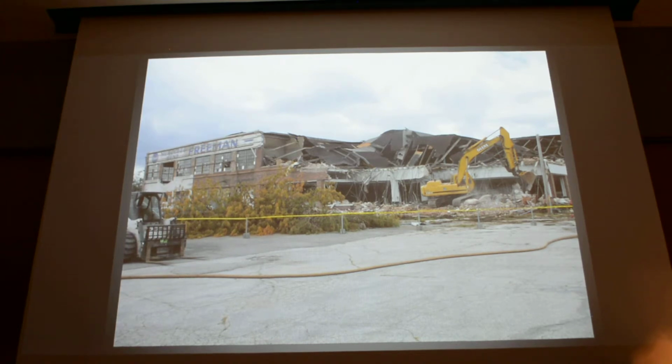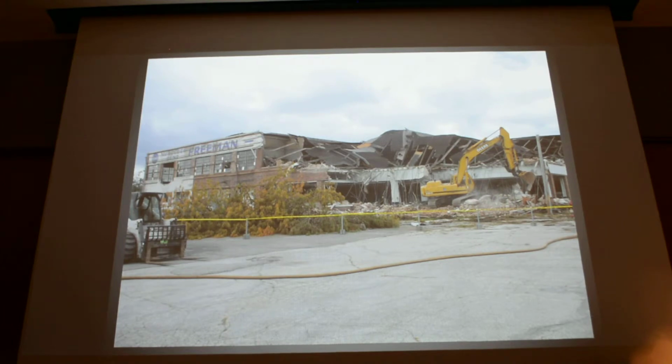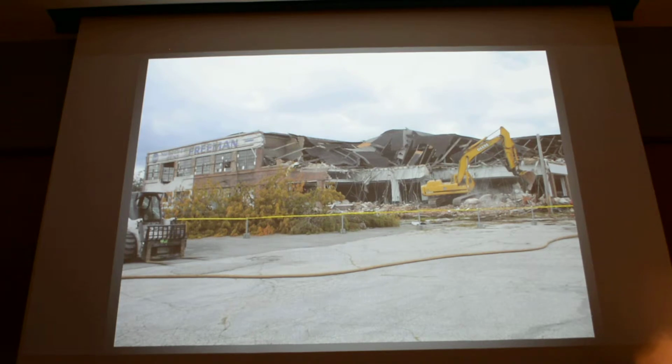Now, Studebaker numbered their dealerships, starting with number 1 up until, Ben, what are we up to now? About 4,500 in your roster there? Freeman Spicer kept the same dealership number through their entire tenure. They were dealership number 108 in Studebaker's dealer roster.